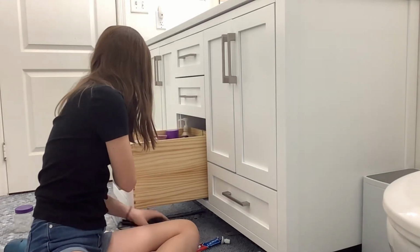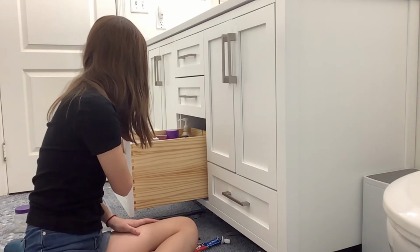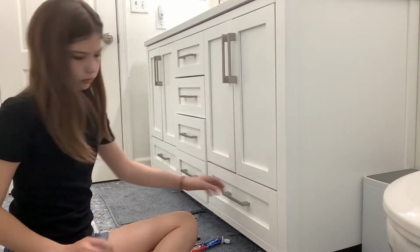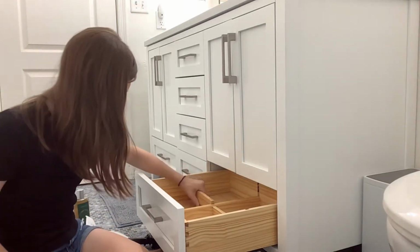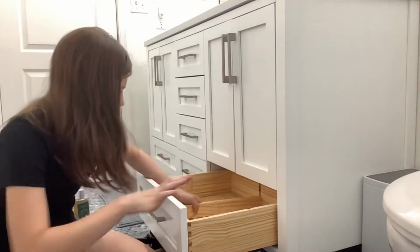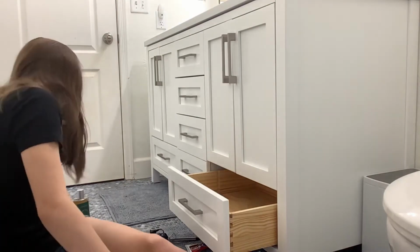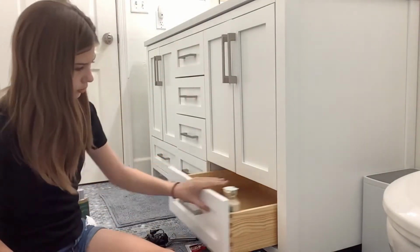Now, these cabinets and drawers, they have these little wood things. So I just took, I think, almost all of them out, and I put them in a container because we're going to need them just in case we need to fix it. And I'm working on my sister's drawer right now. That one I pulled out was also hers. And I'm just going to grab some of her stuff.